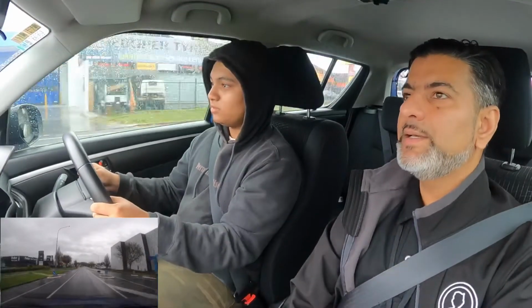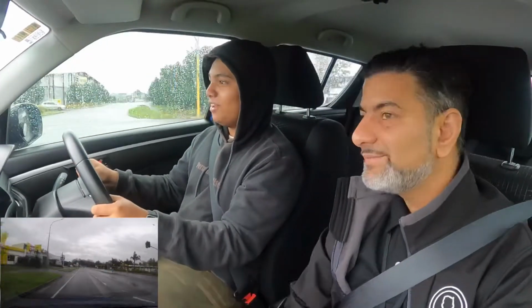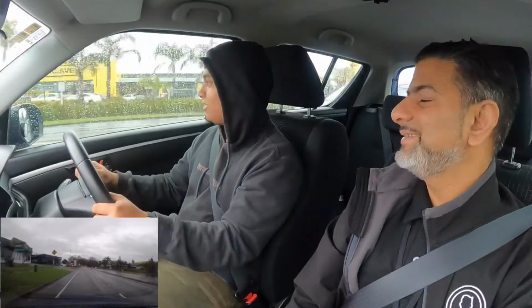Same here, lane split. Move into the left lane. Indicate left. Check your mirrors, check your blind spot. Anticipate the lights turning orange, so check your mirrors. Anticipate, and then carry on through. And here's a merge coming up, Zane. Indicate.